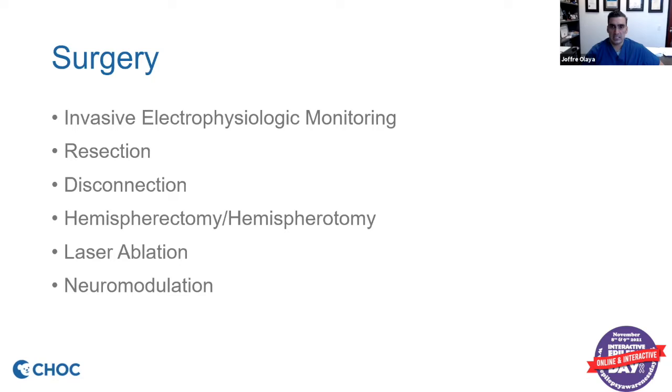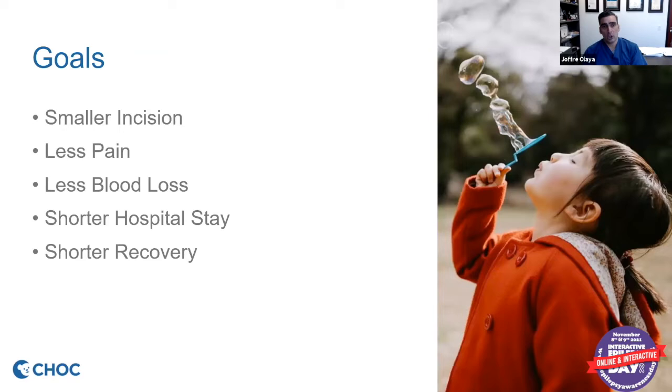Now, typically for surgery, our goals are to make it as safe as possible and to ensure that the patients are able to tolerate the procedures as best as possible. So our goals are to make smaller incisions, cause less pain, minimize the blood loss, decrease the hospital stay, and overall just decrease the recovery time so that our patients can go back to their normal lives as soon as possible.